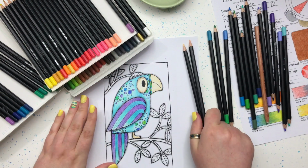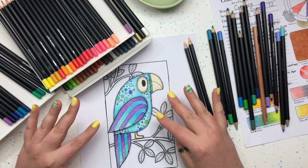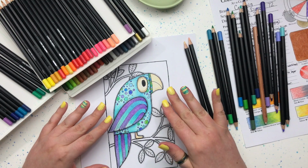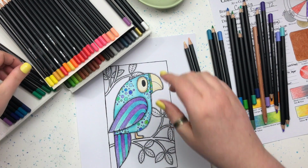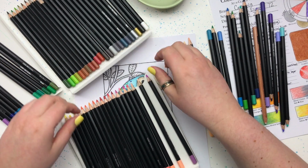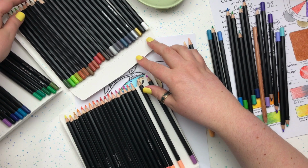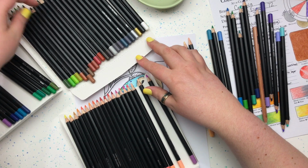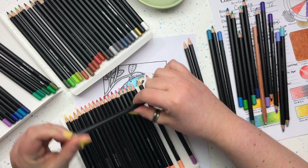Okay. Now we get to move to the background and the leaves, and I'm not quite sure on the background, but we can move to the tree and the leaves. Let's see. Let's pick sort of a pretty happy brown, maybe this brown. This is our brown ochre.